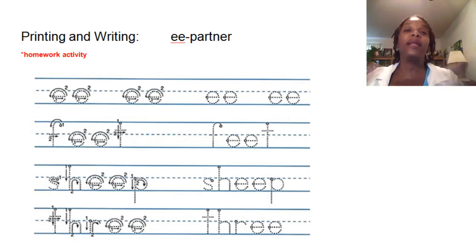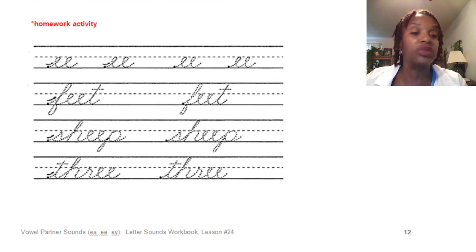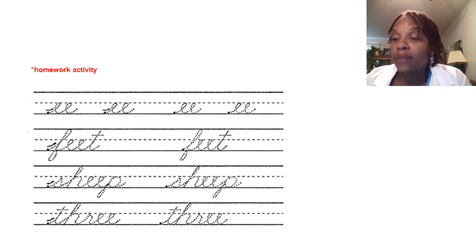So this is the writing portion of the homework where you're going to trace and write words that feature the EE partner that says E, and you're going to write the E partner sounds. That's for all 3 of my levels. And as you know by now, for levels 2 and 3, you're going to do the same thing again, only you're going to do it in cursive. Voila. All righty then.